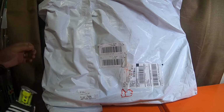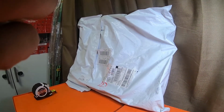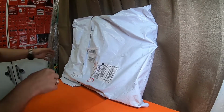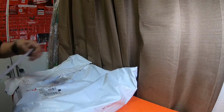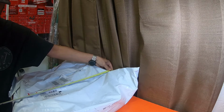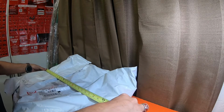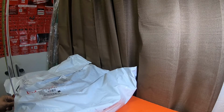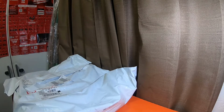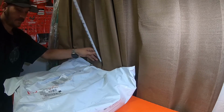So this bag, let me kind of move you guys to the right. This bag is actually pretty big. This light, and then there you go. You guys can get an idea how big it is. We'll take a measurement of it. So the bag, just the width of the bag is 23.5 inches wide by 25.5 inches long, and it is about 4 inches deep. Yeah, about 4 inches deep.